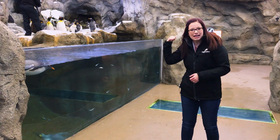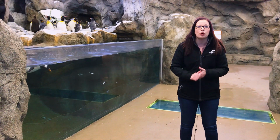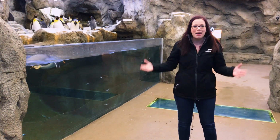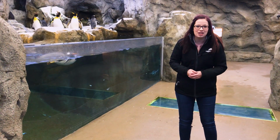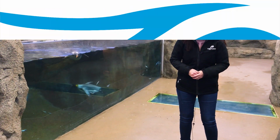We're going to take a visit into that penguin filtration system and learn everything that goes into keeping the penguin pool clean, cold, and healthy. And that's what the penguins need to be healthy and successful here at the Calgary Zoo. So come on with me, we're going to head into the penguin filtration system.